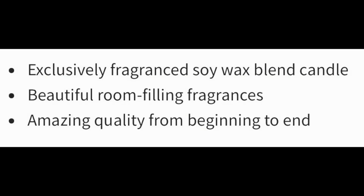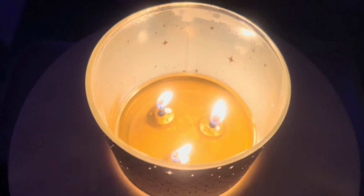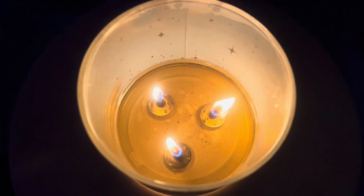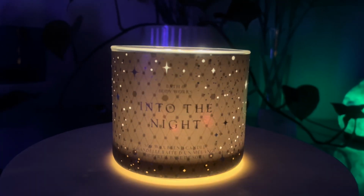Like, it says on the website, amazing quality from beginning to end. And I just think that that is happening less and less and less. In fact, when I am able to burn a Bath and Body Works candle all the way to the end and it's a beautiful burn, that's when I take notice of it. Into the Night. I just posted a review of Into the Night last week or the week before, and that candle burned amazing from beginning to end. And I can't think of another one. Something always almost seems to happen around here. I'd say like 75% of the time.